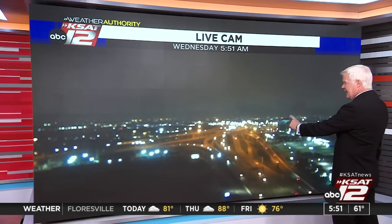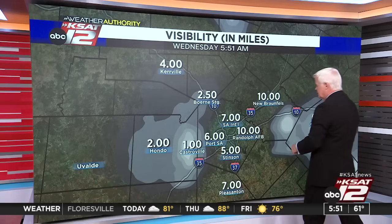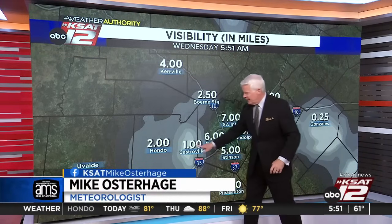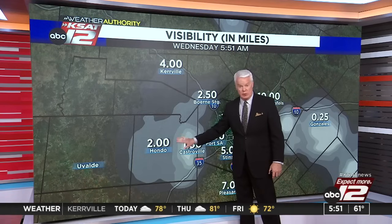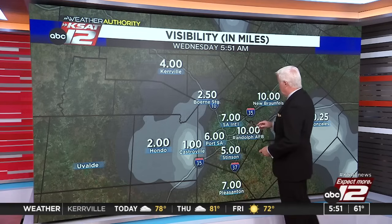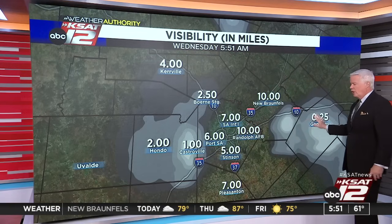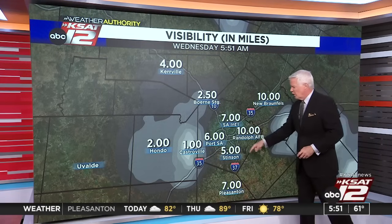Out there at 10 at 410, besides being out of focus, you can see visibility is okay. 7 miles at the airport, 10 at Randolph, 6 at Portishead, so just hints of it. But then you go west, Castroville is at 1 mile, 2 miles at Hondo. These two areas have improved a little bit. We do have somewhat of a breeze out there right now. Then go east, and Seguin, Gonzales, you're going to run into some more of this fog.